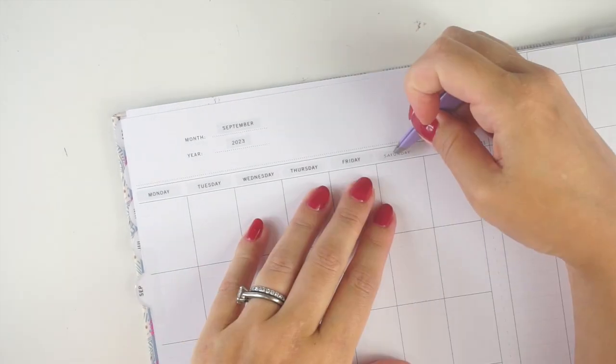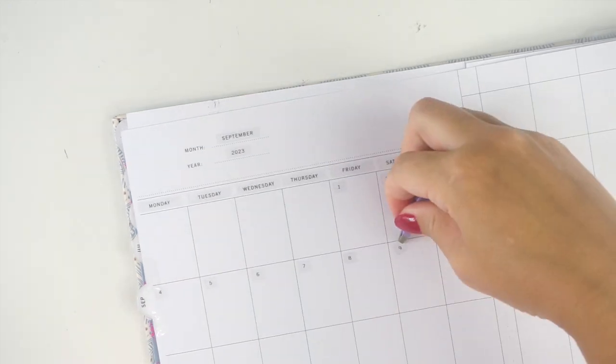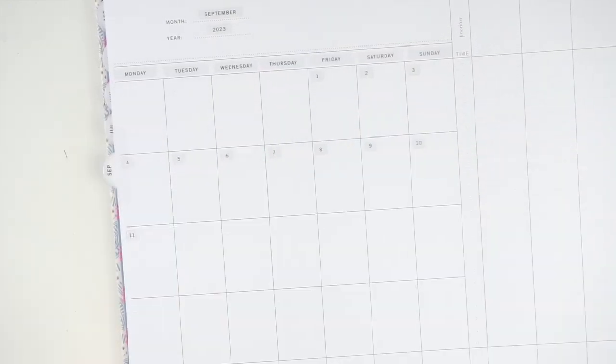She sells a pack of dating stickers where the font matches the planner, and it has enough to date an entire undated planner for a year, both the months and weeks. It's a pretty cool set of stickers. I really, really like this. Although next year I will be using a dated planner, so I won't have to do this.